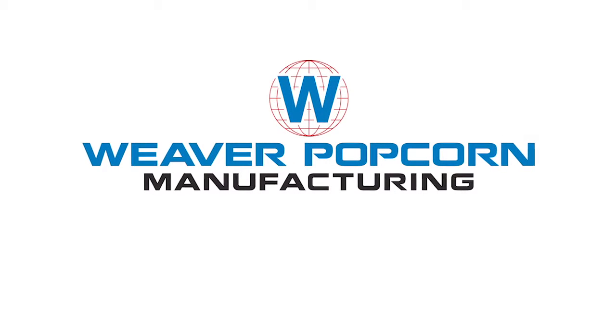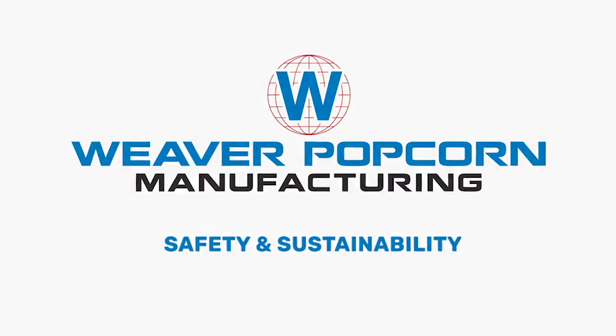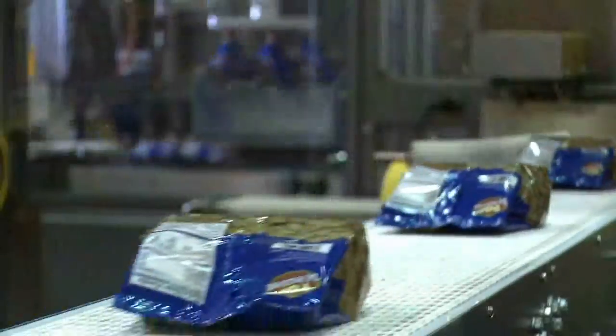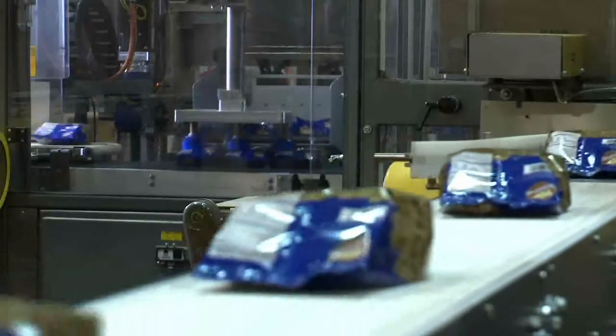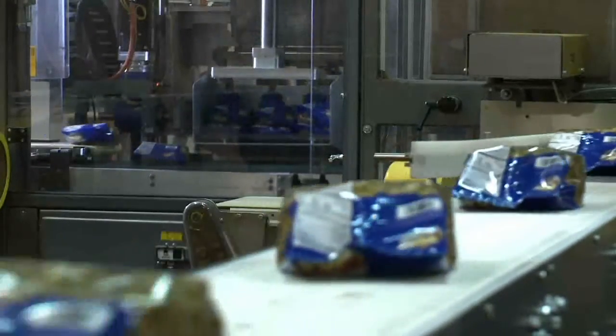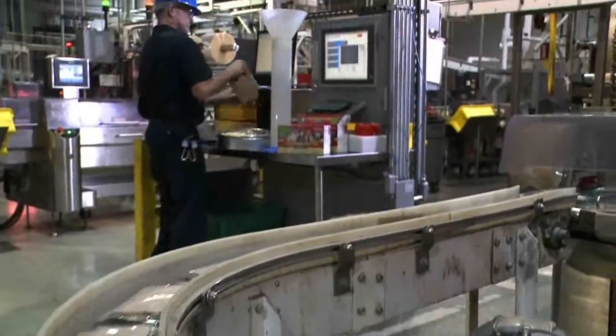Every associate understands that safety and quality comes first at Weaver Popcorn. This is popcorn, but it's not just any popcorn. This is the result of years of research and development, created expressly to become the world's highest quality, best tasting popcorn. Weaver Popcorn. Every lot of ingredients that comes into us is tested.